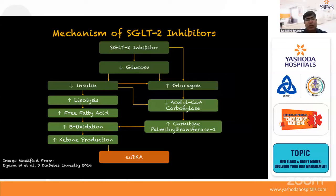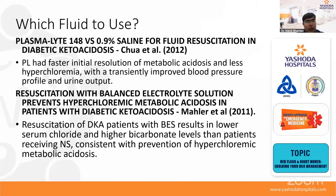So the next most important question is, which fluid do we use? Plasmalyte 148 versus 0.9% saline, which was done by Chua et al. in 2012. What I noticed was Plasmalyte had faster initial resolution of metabolic acidosis and less hyperchloremia. This is very important to remember. There is also a transiently improved blood pressure and improved urine output.